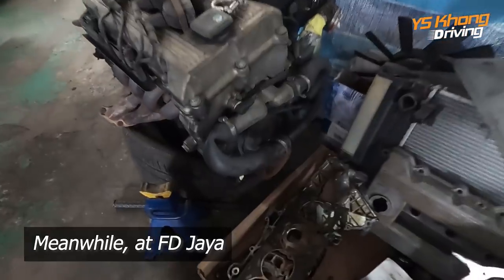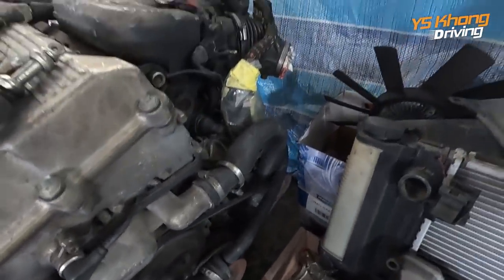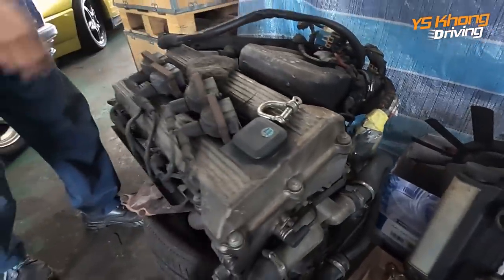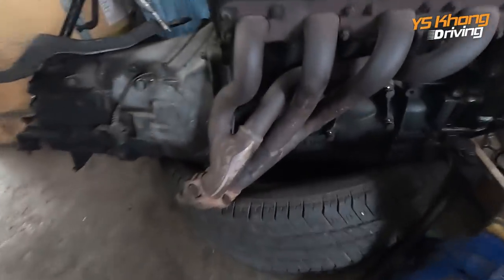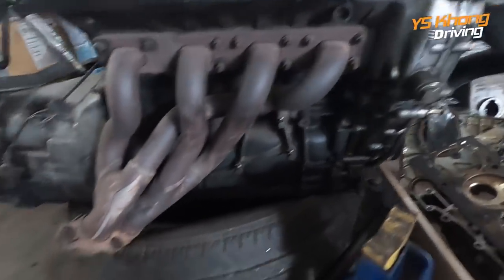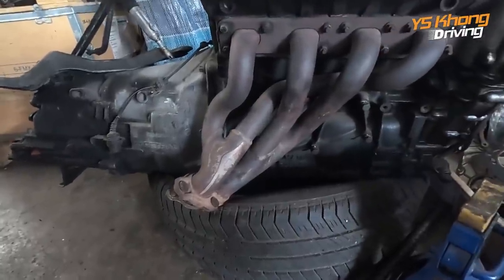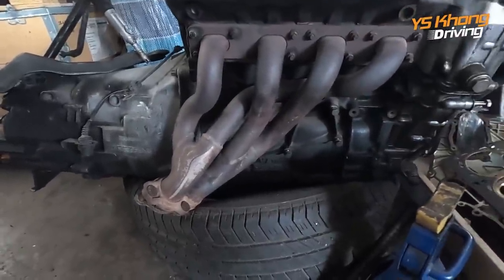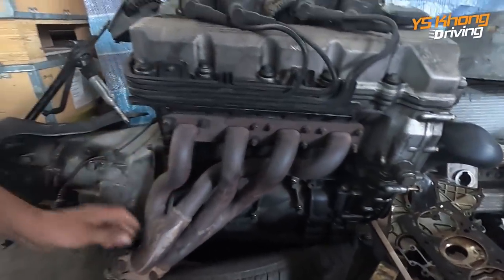Okay, so that's the old engine and we might have to use back the hoses temporarily. Then after that, we will do the change if necessary. So that's the old engine. What, extractor? Not bad, huh? Original extractor. No wonder the car is so powerful. And this is the M42, right? Okay, so guys, this is the M42 engine.